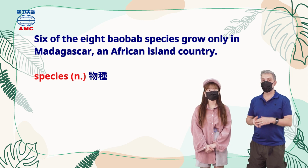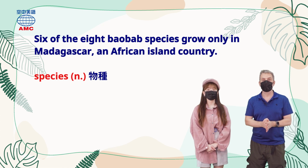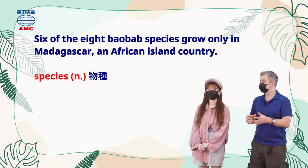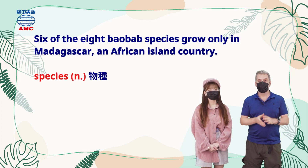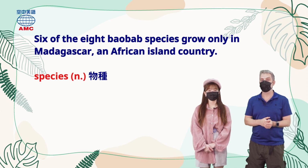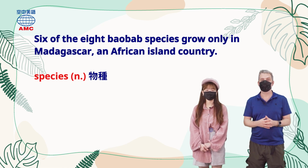You can, but they only grow in this part of Africa. There's 2 others that grow in other parts of the world as well. Thinking about species, of course, most dogs are very different. You get small dogs, big dogs, cute little dogs, long ones, long-haired, short-haired. But they're all the same species. And scientists used to think there was just one species of giraffe. Now they think there are at least 4. Wow. Yeah. So that's what we mean by species, different kinds of the same sort of plant or animal.